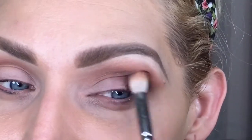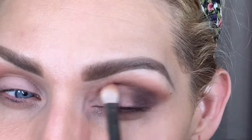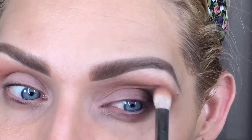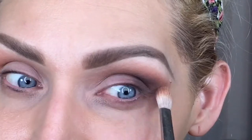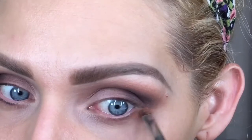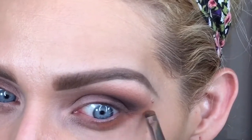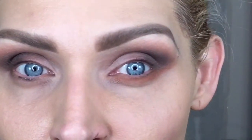I want this blended, but I do not want to switch to one of my bigger blending brushes like I normally would to buff this out completely because I want to keep the intensity, and you'll see why in just a moment. Switching to a smudge brush, I'm going back to the burnt orange from the palette and smudging that underneath my lashes, concentrating primarily on the outside of the eye.